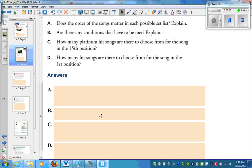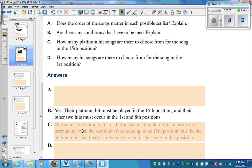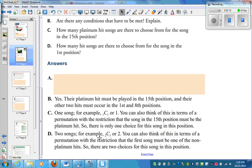B, are there conditions? Yes. Their platinum hit must be played 15th, and their other hits must occur at 1 and 8. How many platinum hit songs are there to choose from? There's only one. It's 1 choose 1. How many hit songs are there for the first position? Well, there are 2 to choose from. 2 choose 1. You could also think of this in terms of permutation with the restriction that the first song must be one of the non-platinum. So there are 2 choices.